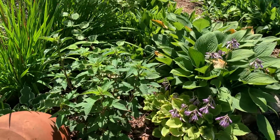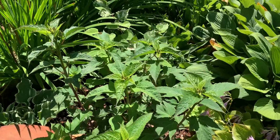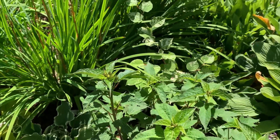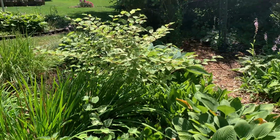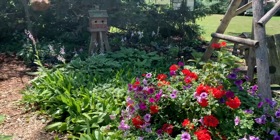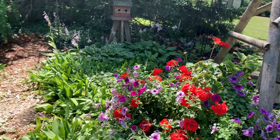This hardy hibiscus has put on a lot of... oh, you know what? I might get one. Sweet. I had moved it a little bit, probably too late in the season, so I didn't think it was gonna bud up, but it might.